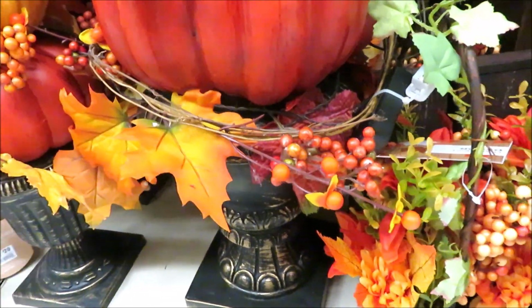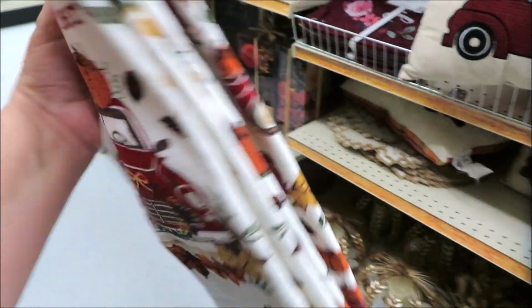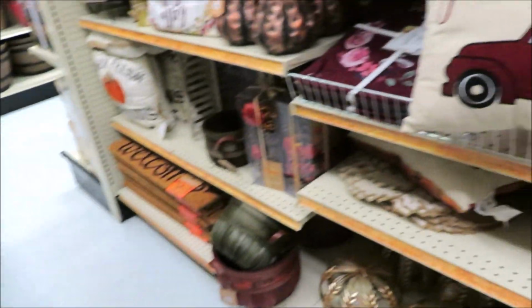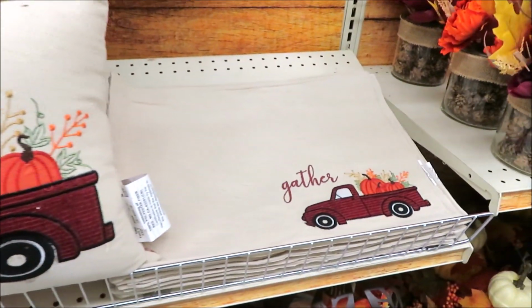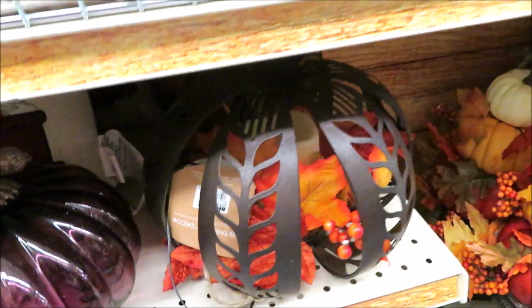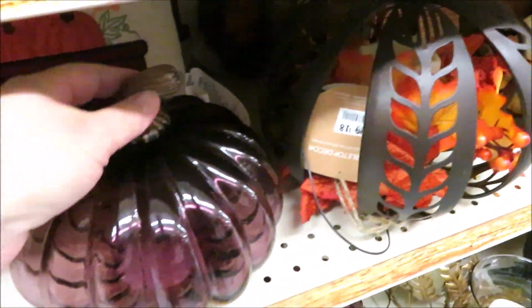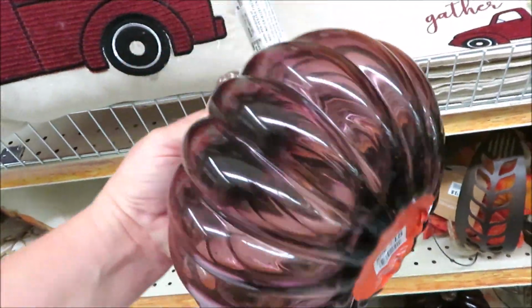And just when you thought they forgot about the red truck, they bring it back in the table runner for $12 and in the hand towels for $6. They've also got it in a really adorable little pillow, as well as the placemats for $4. Down below, a few more pumpkins, bringing back in that burgundy in this glass pumpkin for $18.